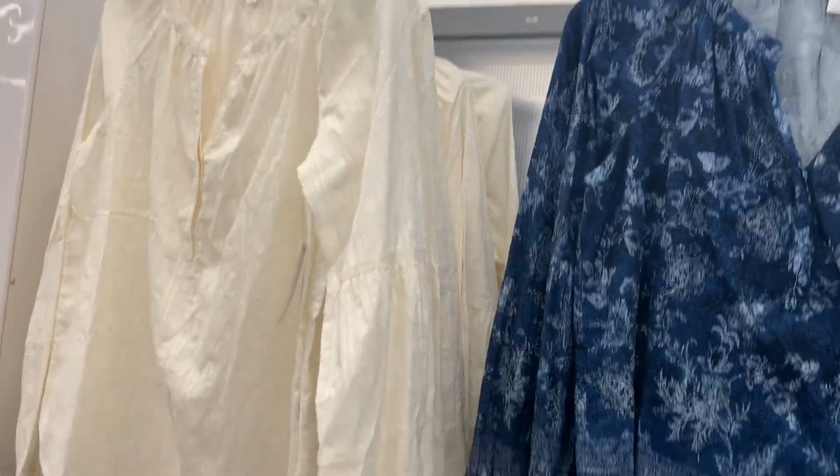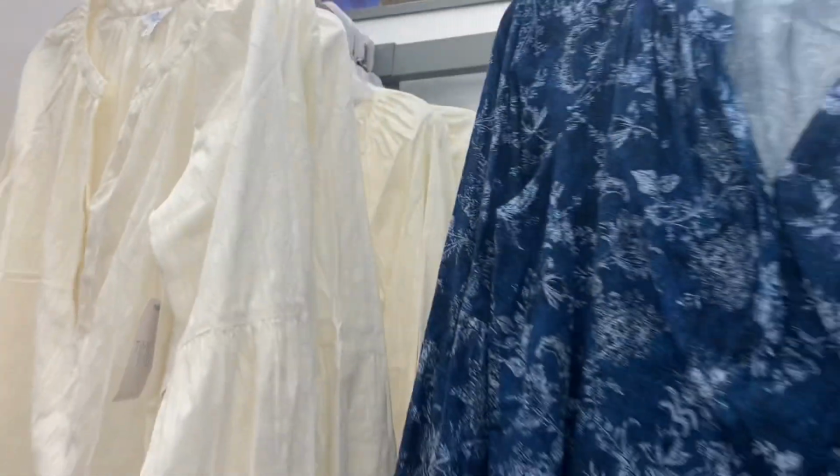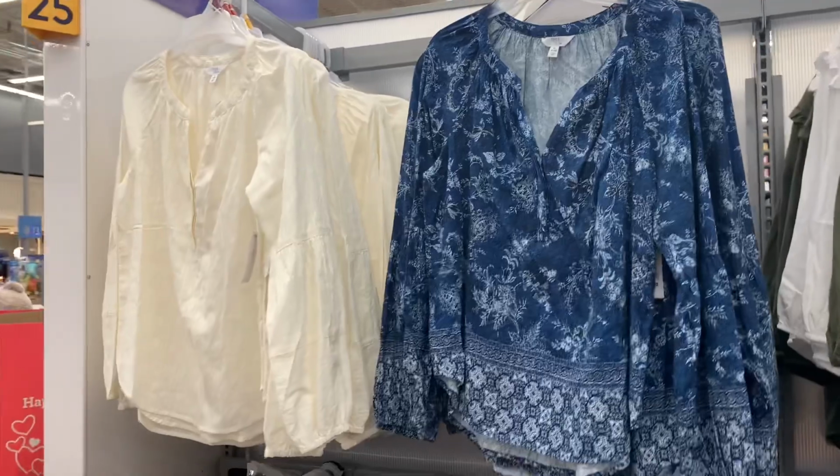So this one's more lightweight and breezy. And then you can get that exact same one in white as well. And this one has texture on it. So just like the black solid color one at the beginning of the video had texture, this one does too.